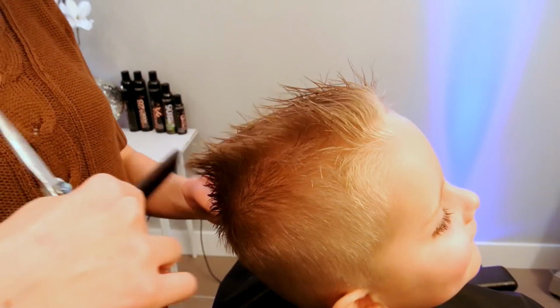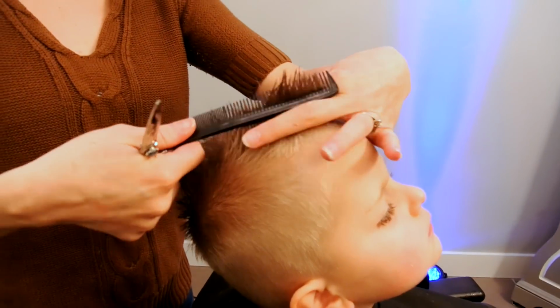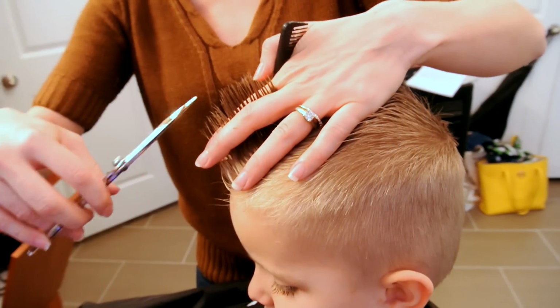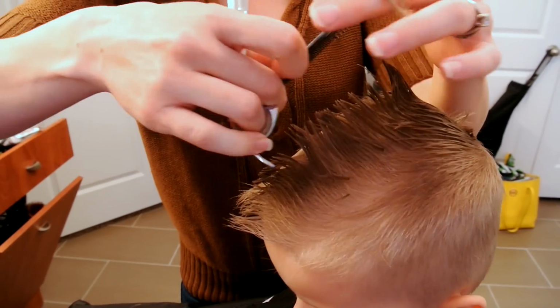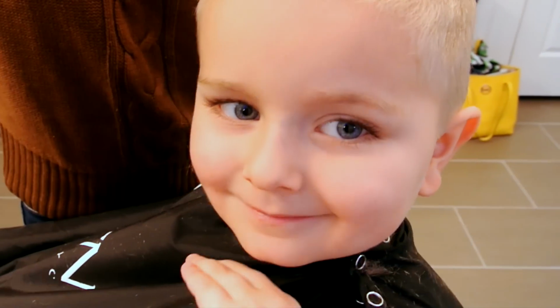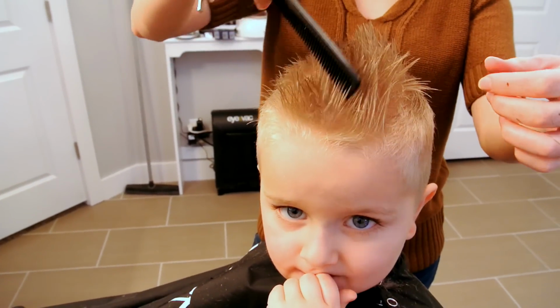We just need to trim a little bit of the top, so you just put it in a mohawk. Okay, we're going to pull it all up, and decide how much we want to cut off, probably that much. Well, now that I know how to do this, I can make it shorter if I wanted to. Yes, you can.